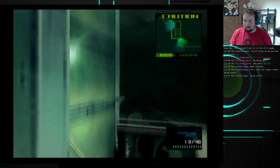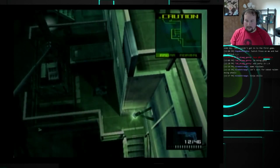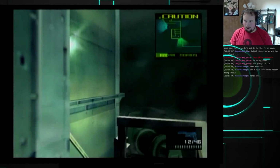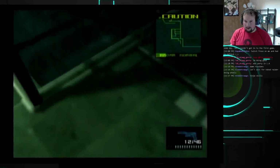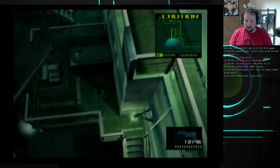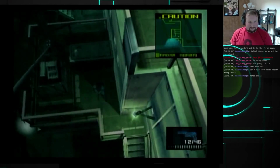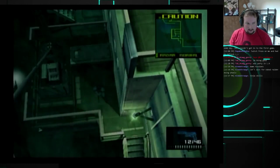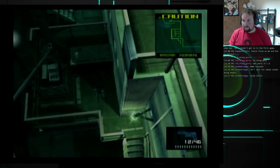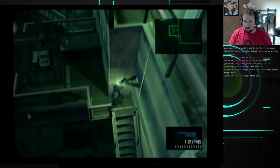Oh, interesting. Okay, so you hold the square button, and then when you let go, it's when it fires. Oh boy, that's weird. But I'll get used to it. Attack team, come back at once. No, I just want to crouch. I don't want to run around.